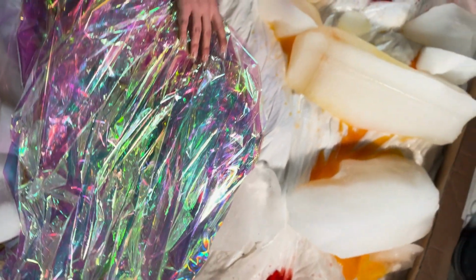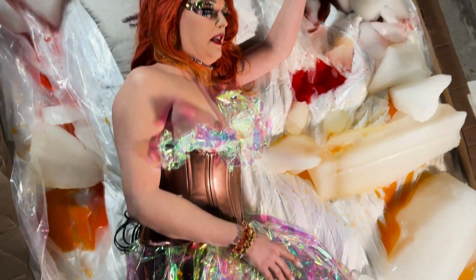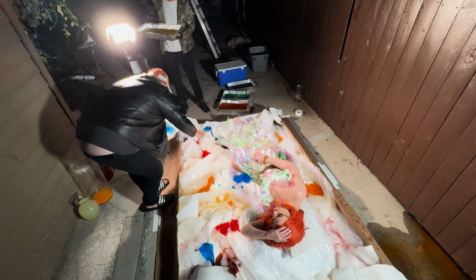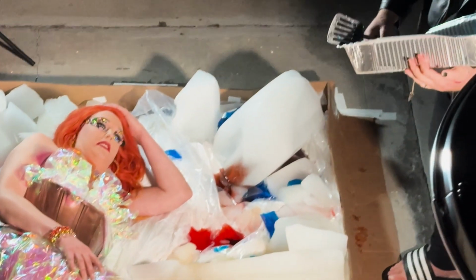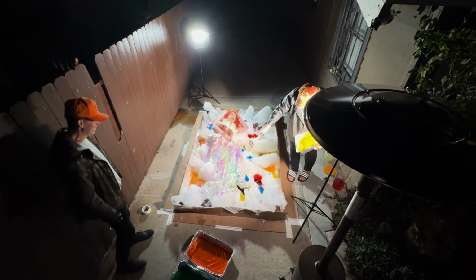As cool as this iridescent cellophane looks, it was not exactly warm, so I was definitely shaking in my boots. You mean boot? Yes, shaking in my boot. Am I the only person that thinks that Jell-O is beautiful the way it reflects light?